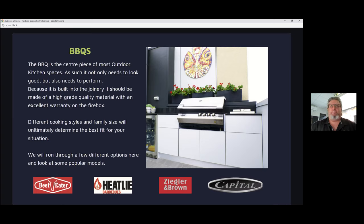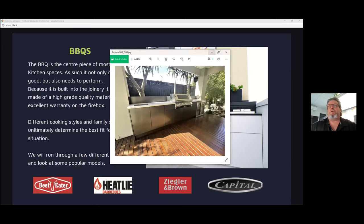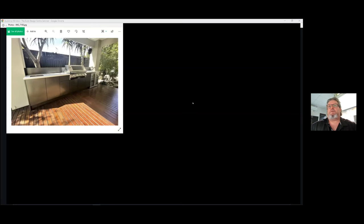And then ultimately when selecting a barbecue, you're looking for different cooking styles and family size, which is going to determine the best fit for your situation. So it can be a bit of a minefield. I personally would start with the firebox warranty and make sure you've got a good warranty on that, and then move on from there. We'll run through a couple of popular barbecues that we do. Probably the most popular one that we see is the Beefeater Signature 3000.